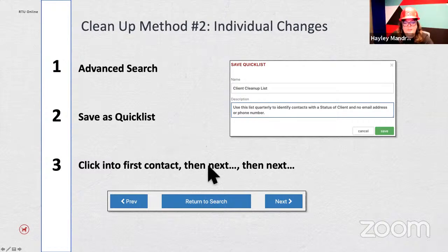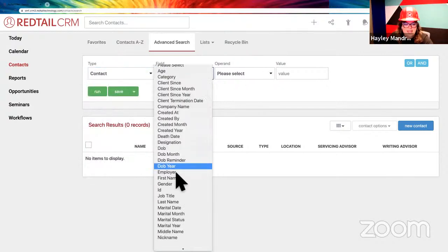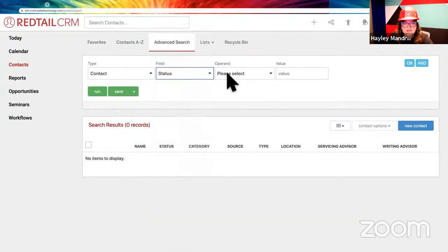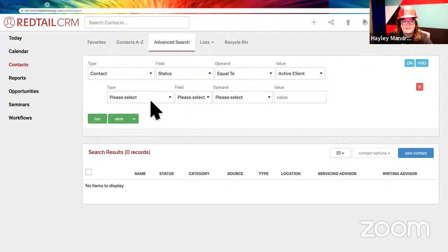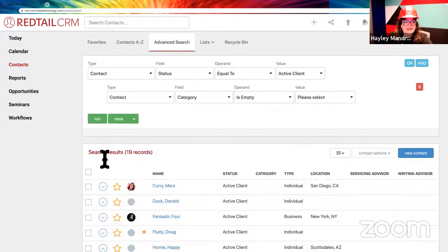So we're going to go back into the system and run that same search. We're looking for contacts with a status equal to active client, and we're narrowing that search to contacts that have a category that is empty. And we're going to run. This time I'm getting 19 records.